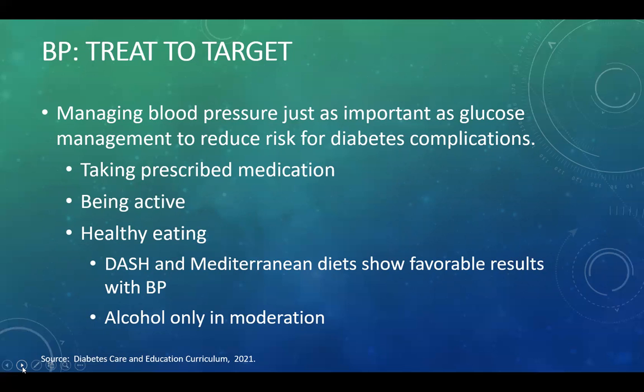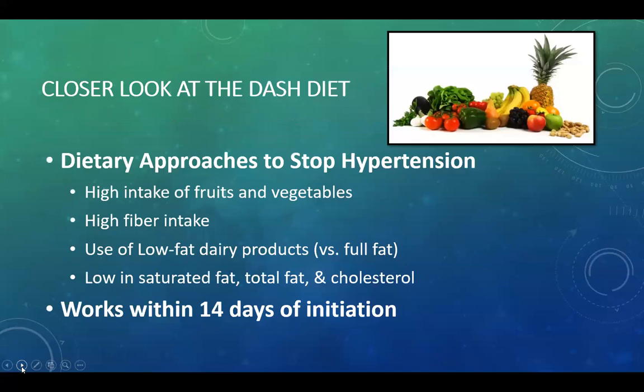Now, when Krupa, our dietitian, went over the nutrition components for diabetes, she talked a lot about carbohydrate, and rightfully so, and how it can impact blood sugar levels. But with blood pressure, there's also some other variables to be mindful of with regards to diet. And there's actually two types of diets that have been shown to be pretty favorable with helping improve blood pressure. And one of them is called the DASH diet. That stands for dietary approaches to stop hypertension.